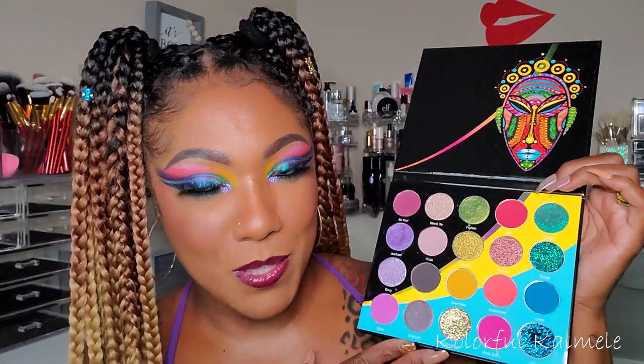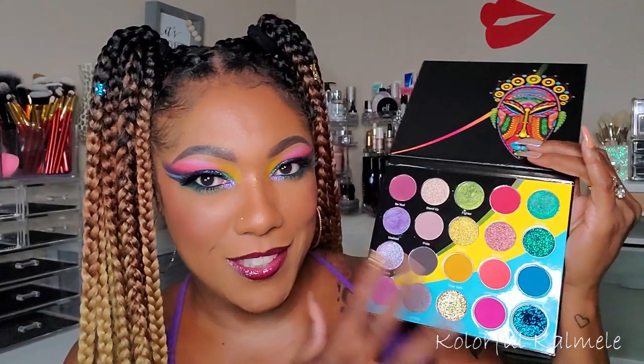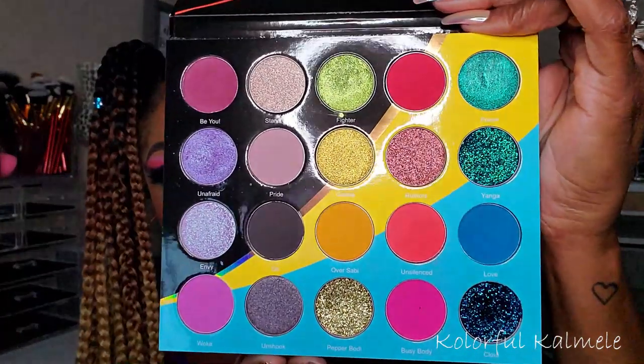When you open the palette up, this is what she looks like. Absolutely gorgeous. Mine is a little bit beat up because, of course, I did already use it to create this eye look today. But you guys, look at this color story. It is just so pretty. Let me give you a close-up look.